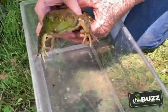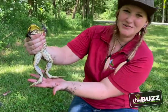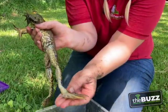Let's see what it does. It's pretty chill. So look how friendly it is. So the bullfrogs are huge. Look at those legs. Pretty spotted. Look at these webbed feet. These webbed feet are designed to swim.